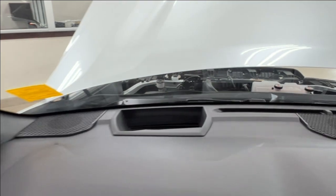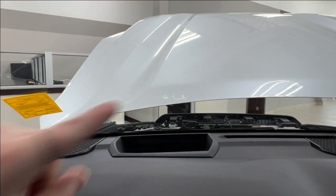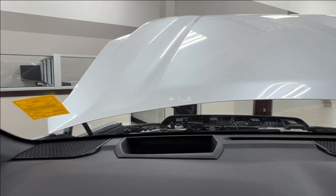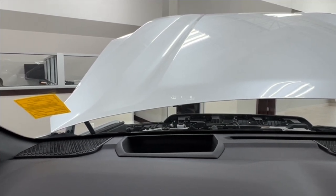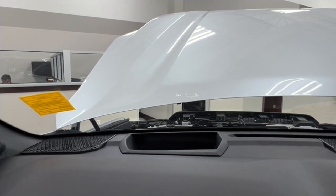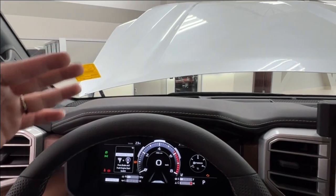On top of your dash here, you'll find this little cutout. Then if you look forward, right along here, you'll find some metrics being displayed. This is your heads-up display system. This is a really nice built-in system. You're able to keep your eye on some of that really pertinent information, such as your speedometer or your compass, without having to take your eyes off the road to do so.